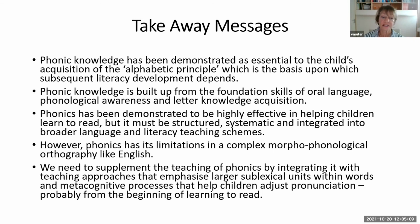We've seen that phonics has been demonstrated to be highly effective in helping children learn to read, but it must be structured, systematic, and importantly, it needs to be integrated into broader language and literacy teaching schemes. In the second half of this presentation, we've looked at the fact that phonics has its limitations in a complex morphophonological orthography like English. What we need to do ideally is to supplement the teaching of phonics, whatever form that phonics teaching takes, by integrating it with teaching approaches that emphasize larger sublexical units within words, like rimes and morphemes, and metacognitive processes, such as set for variability instruction and taking advantage of context, which enables children to adjust their pronunciation. And we need to incorporate phonics with these supplementary teaching approaches from the very beginning of learning to read.